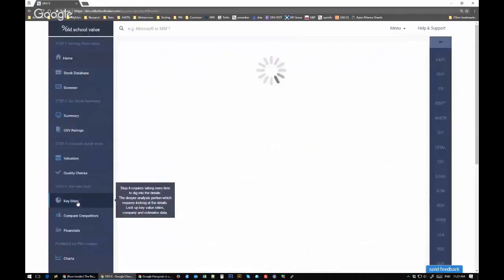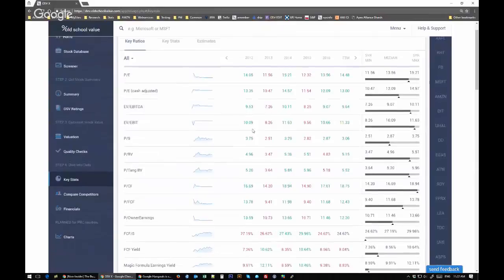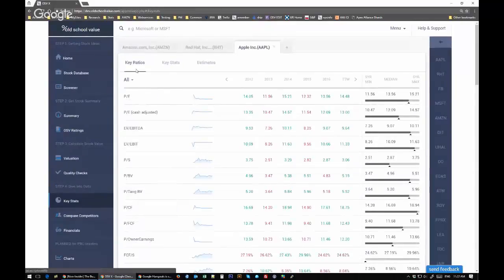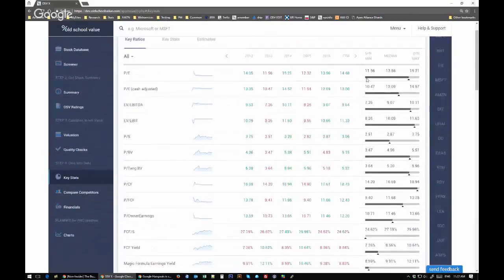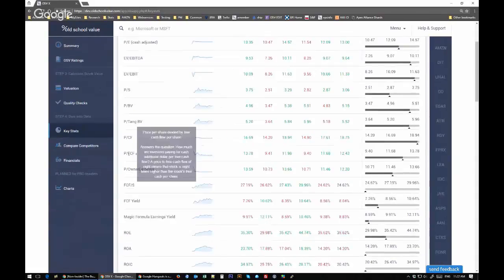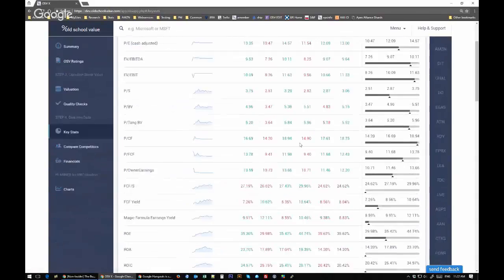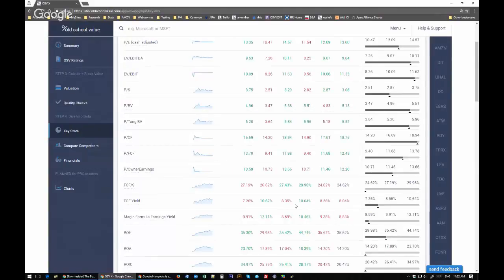So with the metrics that I'm talking about, if you go into Old School Value, go into key stats, key ratios, you can see the historical performances, and you can see the 5-year minimum, the median, and the maximum, and then see from a really quick glance how your company is doing. So if you have a specific criteria that you're really interested in, like I said, free cash flow, and I'm looking at, say, Apple at the moment, price to free cash flow has gone down because obviously the market hasn't been loving them as much, so the stock price is down.